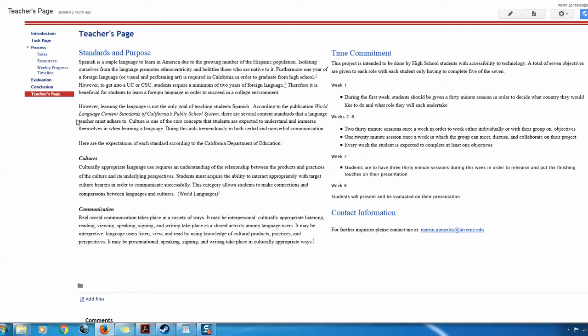understand the culture. The time commitment I've allocated for this is an 8-week process, giving them 1 week per objective for students, as well as a week to prepare the presentation and the week of presentations. And that is my PBQ.